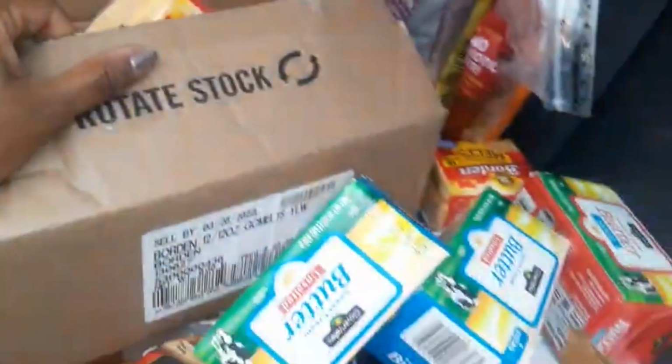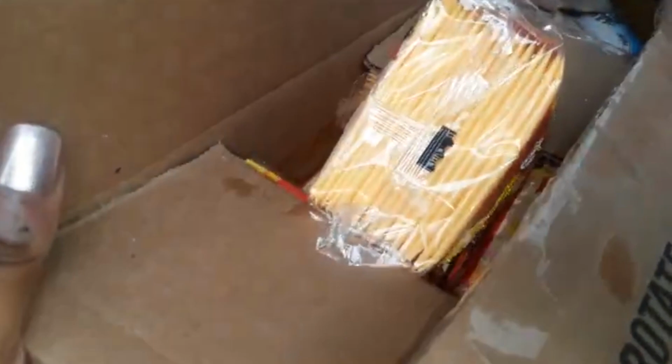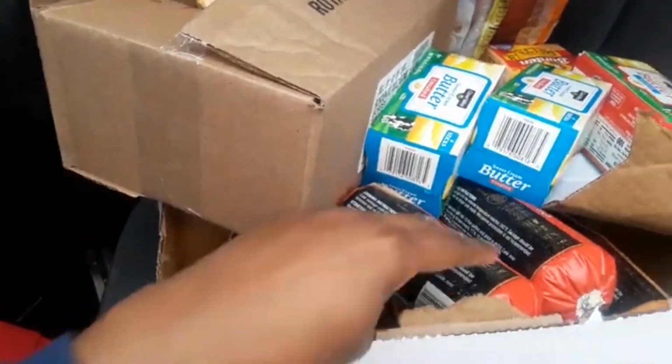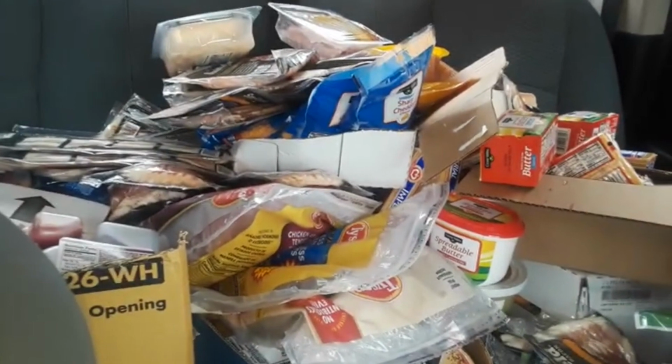Whole box of cheese, you guys. Let me cut this radio down. Y'all, this is some stuff. We got some stuff. As always, I'll show you everything once we get home. We stacked up again, guys.